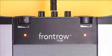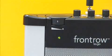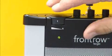If the channel light is red, then you're not getting a signal. Check that your receiver channel matches your transmitter channel. Your transmitter and receiver have to be on the same channel to talk to each other. If you're still not getting sound, even though you've got a green light or no light on the receiver, then your volume is too low.